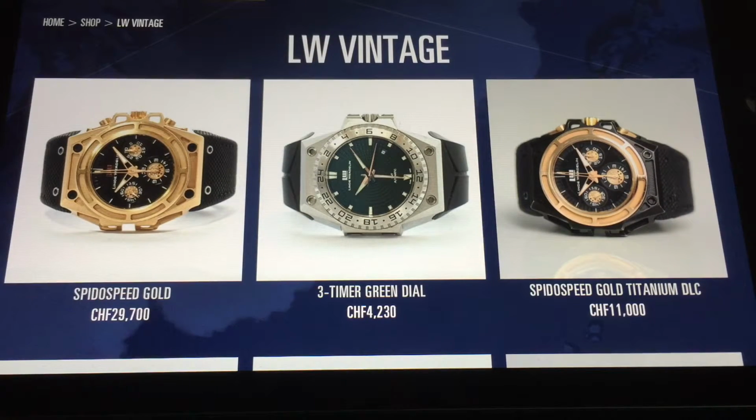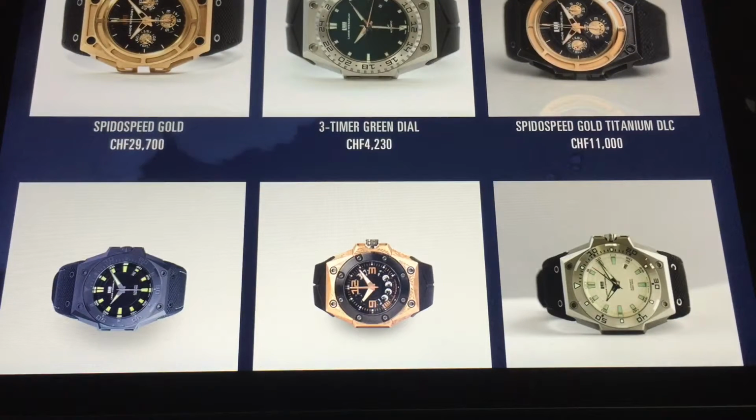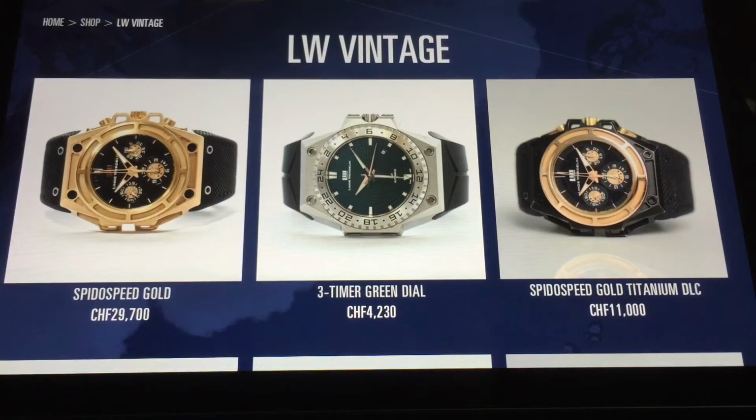Anyway, this is Linde Werdlin. It's okay if you want something different. Just please don't spend like 20,000 francs, 30,000 francs on a Linde Werdlin watch. It's a little bit crazy. You can get a Patek Nautilus. You just don't do that. Okay, anyway, that's it for Linde Werdlin. Thanks.